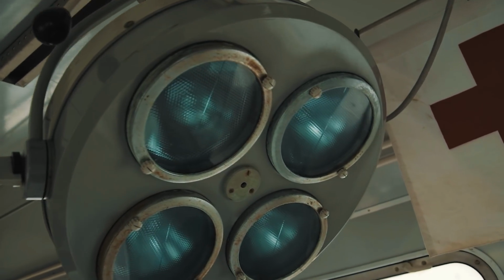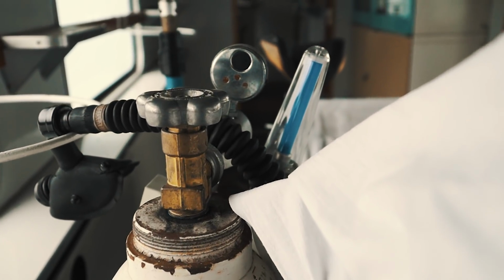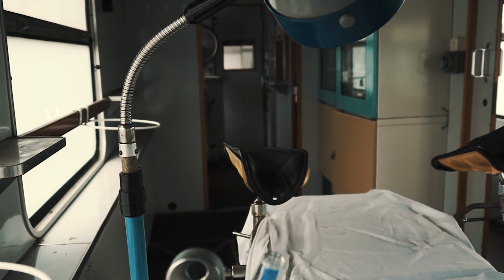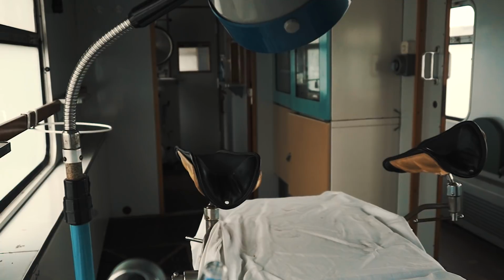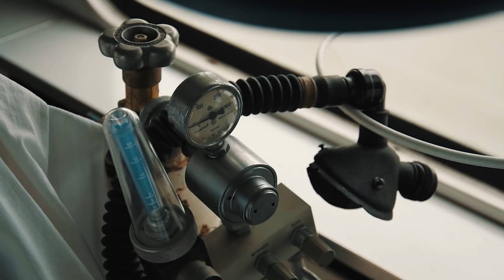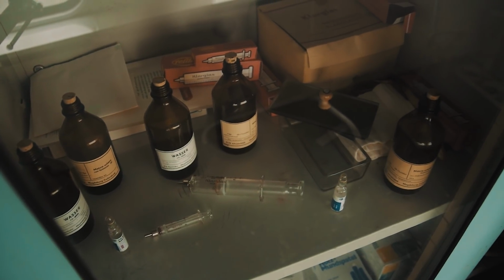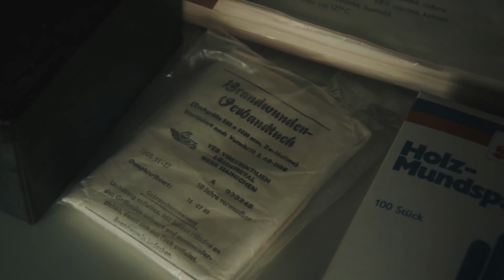What a terrifying imagination! Undergoing a surgery inside a moving train which might be rushing through a war zone. But when it's a matter of life and death, you probably don't have any other choice. This room was and is provided with all the necessary medical equipment. There even was a medical ventilator. In the apothecary cabinet, doctors could find a variety of drugs.